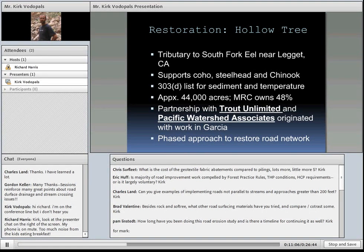We implement this project by utilizing Trout Unlimited and Pacific Watershed Associates to apply for Fish and Game grants, where Trout Unlimited, the applicant, and Pacific Watershed Associates do all of the assessment and implementation grant writing and oversee the actual projects. This relationship was originally developed down in the Garcia way back in 1998, and then we transferred the whole system up to Hollow Tree.